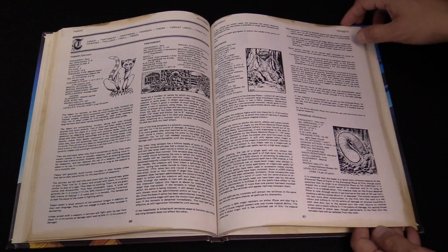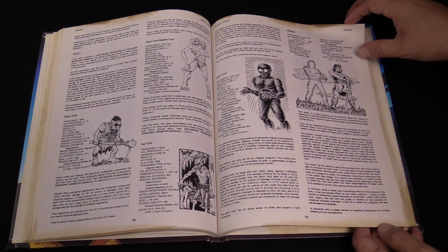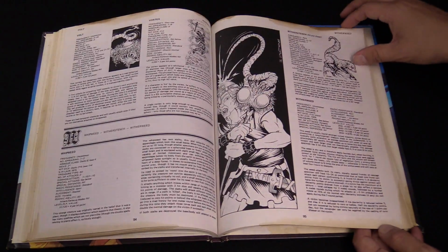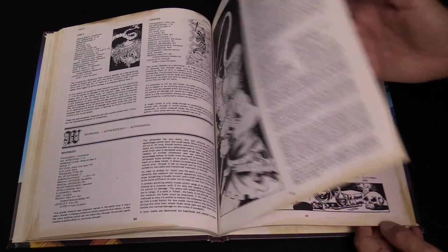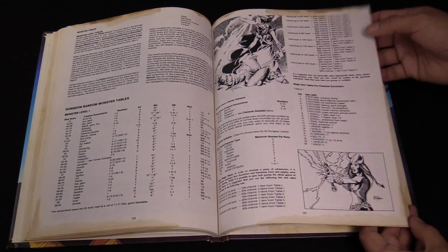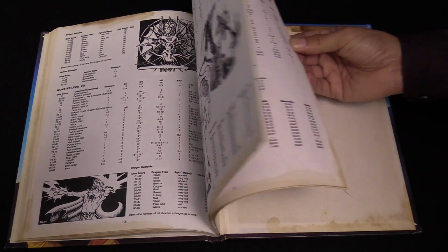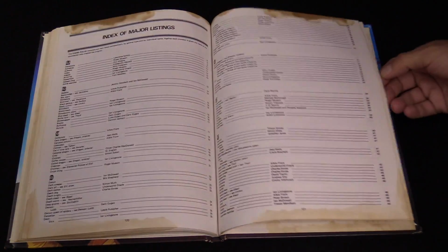Tabaxi. Yep. Catman. That's where the original Tabaxi come from. That's the original ones. That evolved from this book, obviously. And then of course as we get to the end, there's different treasure types, and different new magic items and loots and all that stuff for different monster levels, and all the charts that you need.